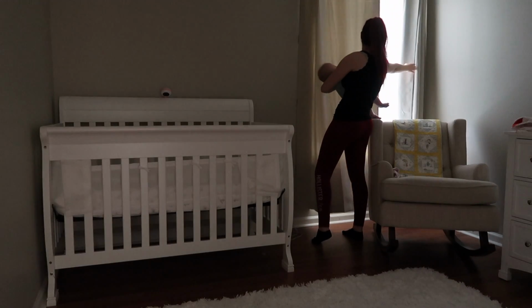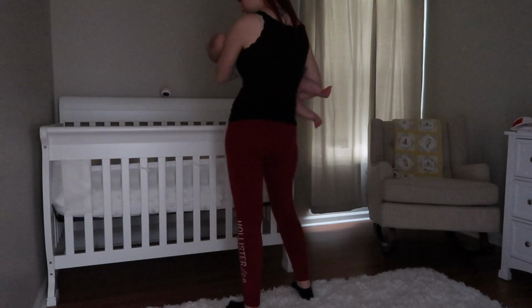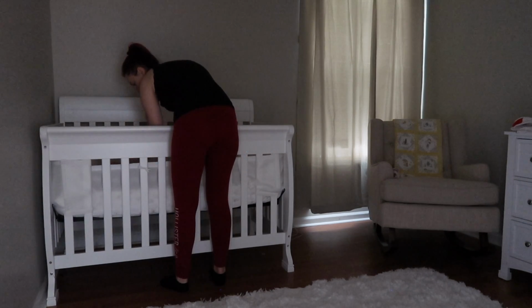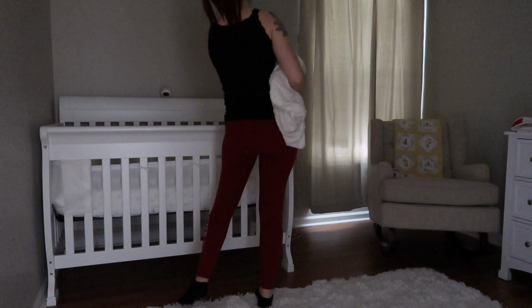And all I will do is take her in, turn on her sound machine, close her curtains, and put her in her swaddle. I'll then pick her up, give her a little bit of a cuddle, but I will lay her down awake and she will put herself to sleep. And then she'll sleep for about an hour while I get some mummy time.